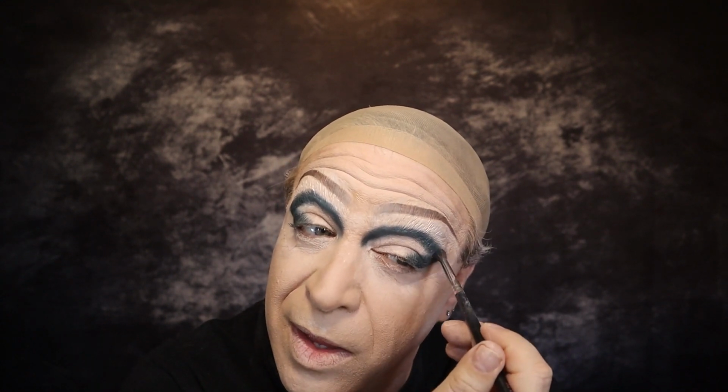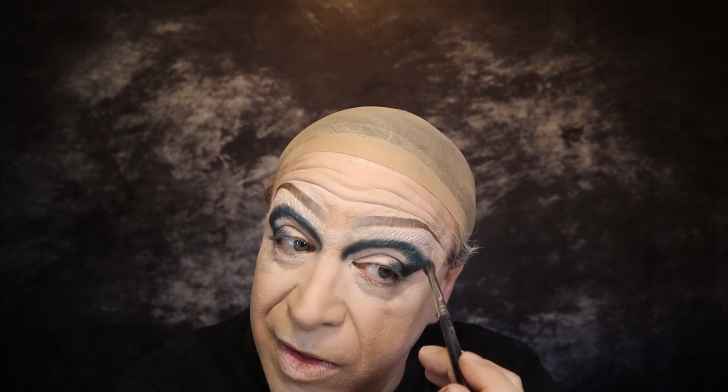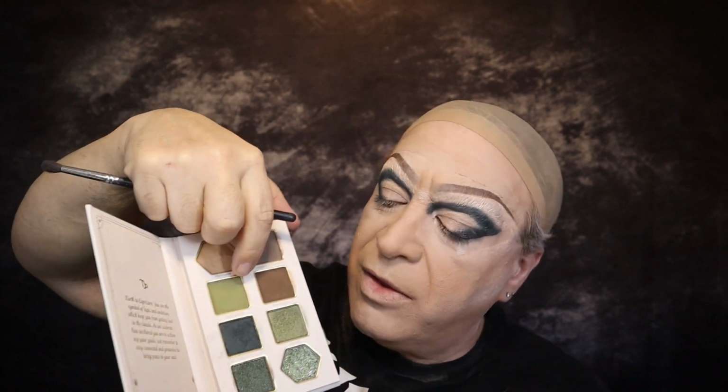Really, really nice. This deep teal green. Really, really beautiful. No complaints on this at all so far. That just looks great. I'm not doing any green screen work today, so I can use as much green as I want. And I think we're going to now go into this mossy green called Goal Getter. That green right there. I'm going to start blending out this deep green.